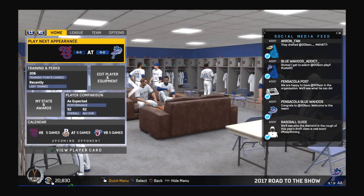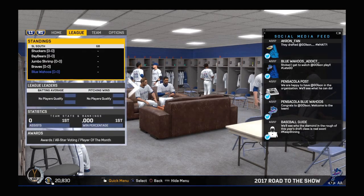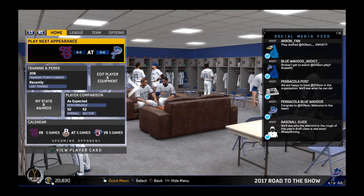Pretty awesome. They're playing with the Wahoos. Is that what these Blue Wahoos are? That's what this team is called.